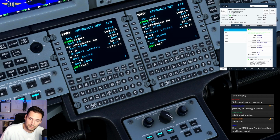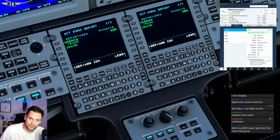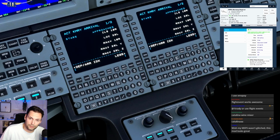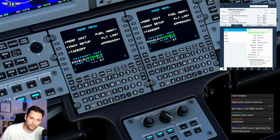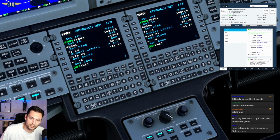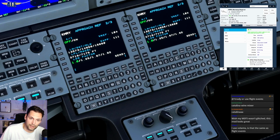And we're going to go to departure. We're going to go to approach, and I'm just going to put in runway 28 left is our runway. Execute that, because we're going to take the visual more than likely. And then we're going to go to approach, and it's now got our runway in there, and our VREF is 104. So send that to the panel.